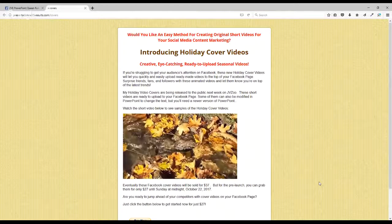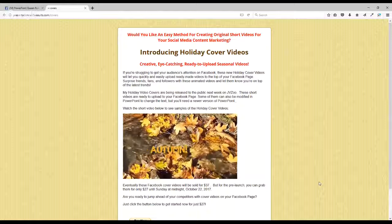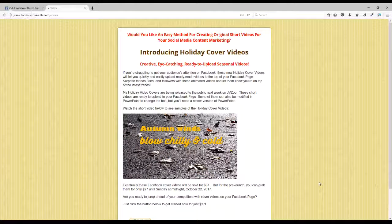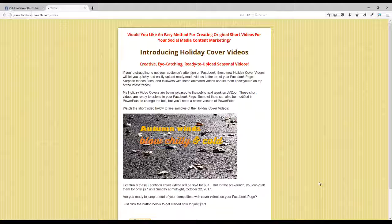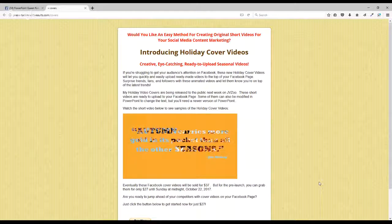So again, I'll point out these have all been sized correctly so that they're going to look good on both a mobile device and on a desktop computer. All of the information that people need to read is going to be right in the middle there so that it's going to show up in both settings. And they're all the correct time as well. They're all at least 20 seconds long. Most of them are about 30 seconds.